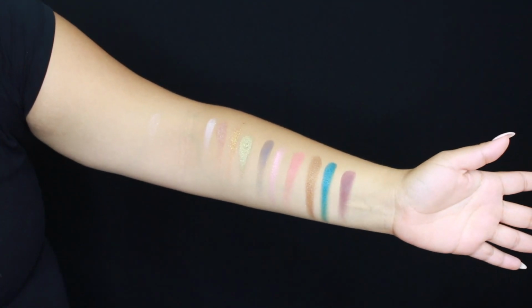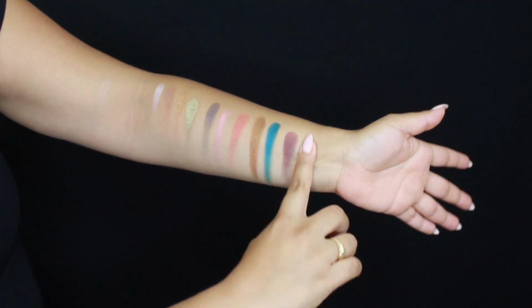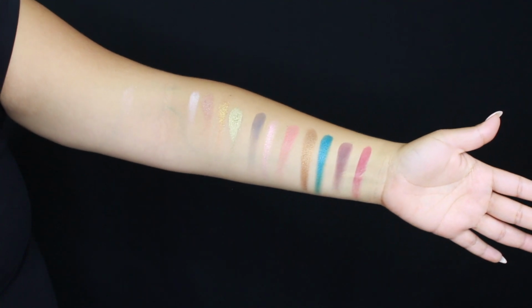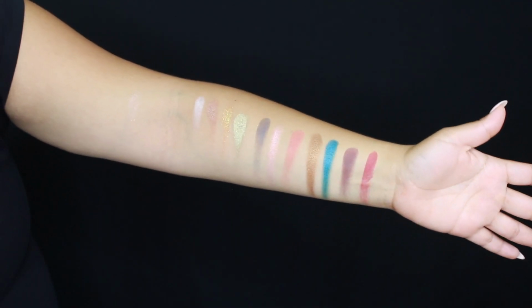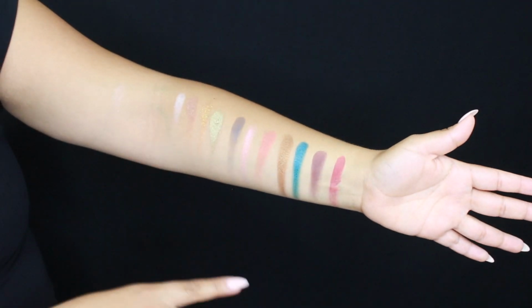The next shade I am picking up is called Saffron. This is something I would probably use all the time. This is a very pretty, kind of pink burgundy sort of color. It's not exactly burgundy, it's not really that red, but it has a pink undertone to it.